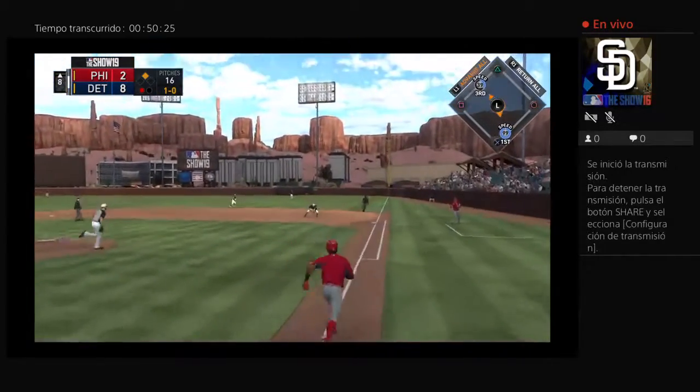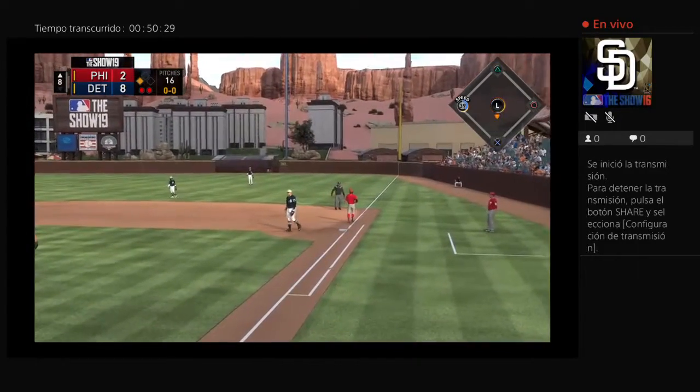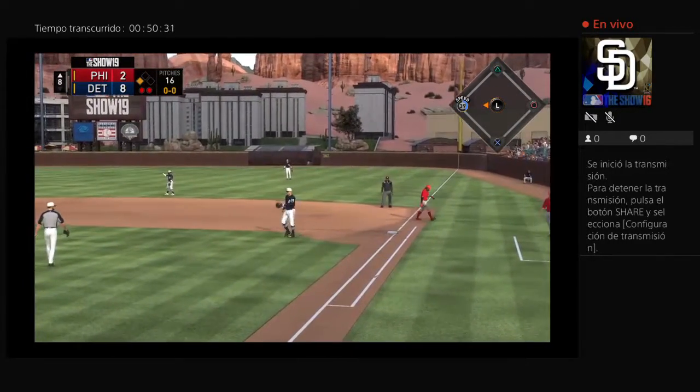Bounce to first. Glove by Cabrera. And he'll take this one to the bag for the out. But meanwhile, the runner will move up 90 feet to third base.